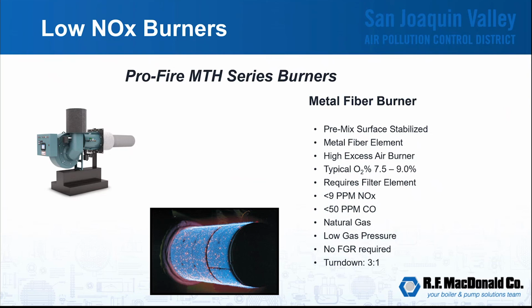One of the benefits to this burner is that it can operate on relatively low gas pressure where some of the others can't, and no FGR is required for operation. The turn down will be about 3 to 1.